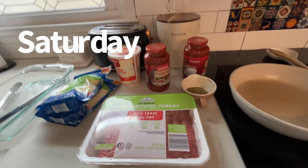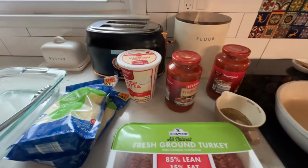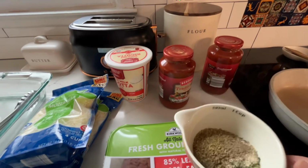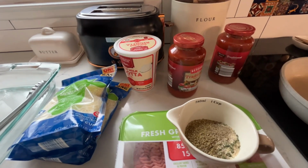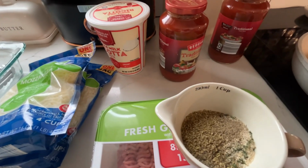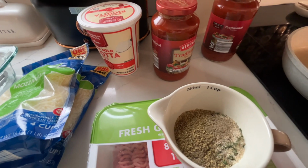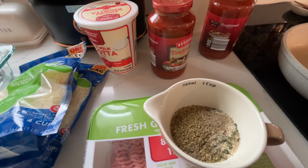Saturday's dinner is turkey lasagna. And I'm not cutting up onion or garlic. I'm just gonna use a few spices I put together, which is 1 tablespoon of onion powder, 1 tablespoon of garlic powder, 1 tablespoon of parsley, 1 tablespoon of oregano, 1/2 teaspoon of black pepper, and 1 tablespoon of salt.